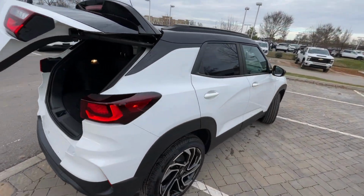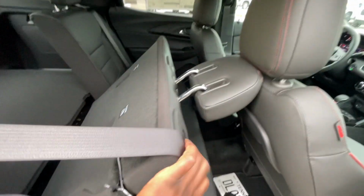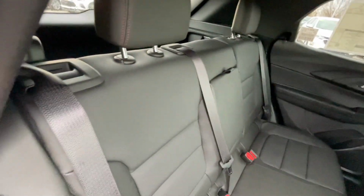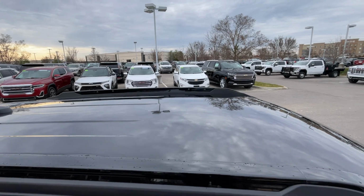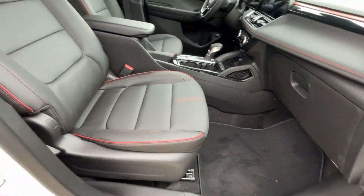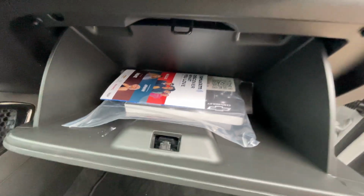I'm going to come around to the rear passenger side, show you how the seat will fold down. It might not fold flat with that seat being up so far, but it'll fold flat when the seats up front are up far enough. And it's pretty easy to just pull that latch and then lock it back into place. And there's a quick look at the roof if you're interested. And then our front passenger seat here is manual. So manual seat back, manual seat bottom, glove compartment here.